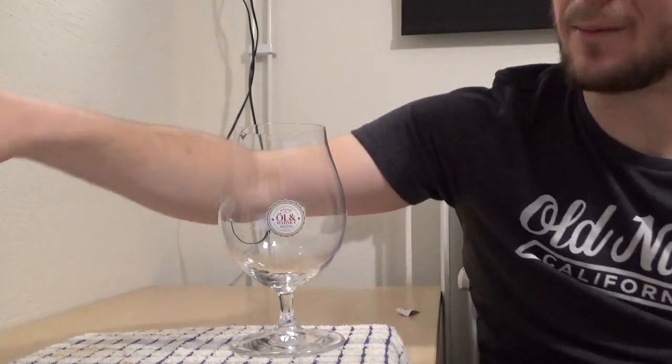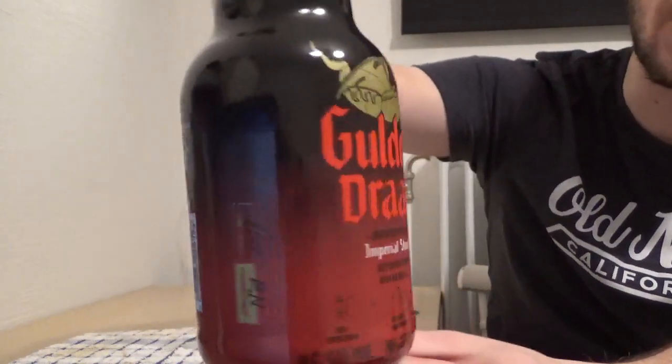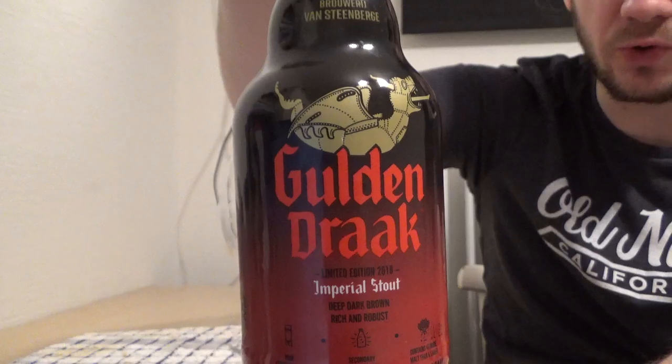For this one, we are going to head to Belgium once again, and this is a brewery who you saw me review quite recently actually, but it's been a while since I've done anything from this particular range that they do. So we're going to go back to Ertvelde, which is just to the north of Ghent actually, but very, very close to the Netherlands border, and we're having a taste of another beer from Brouwerij Van Steenberge, and this one is another member of their Gulden Draak range.